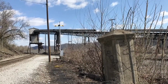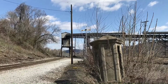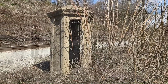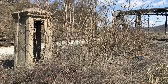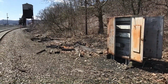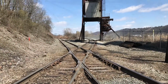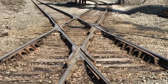But I went down the old railroad tracks. Look at that old cement building there on the side of the railroad tracks. I believe that's where the railman sat in there with the light, or maybe he was a transfer guy switching the tracks from tracks to tracks. But here we are down on the railroad tracks, and this is where I had to go to just barely get a glimpse of our next historic, well, it's a towboat.